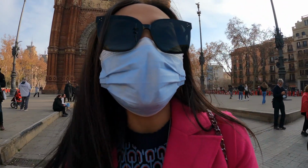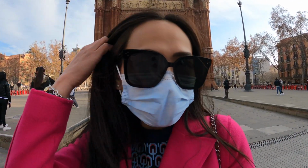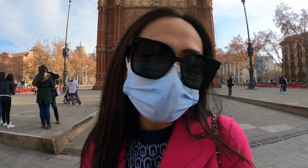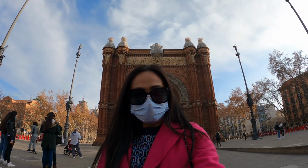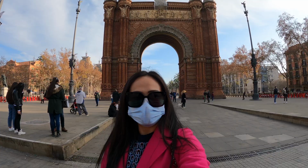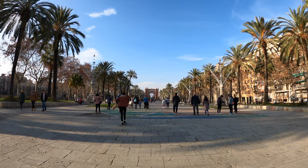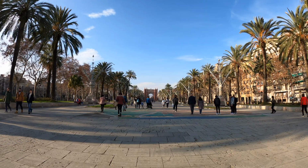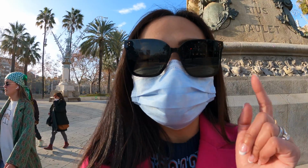It's about 2 miles from Park Güell. We didn't take a taxi. We decided we just ate, so you know what? Let's burn those calories and just walk. And now we're heading towards Ciutadella Park, which is just right across.